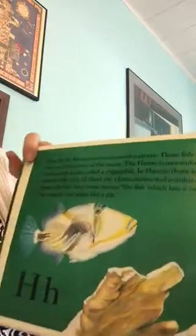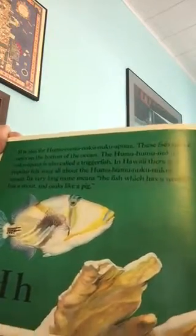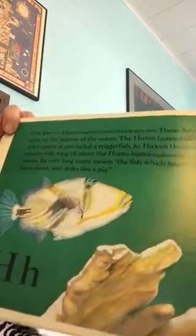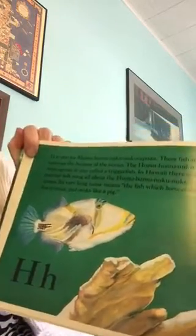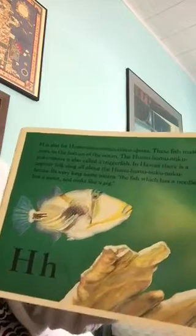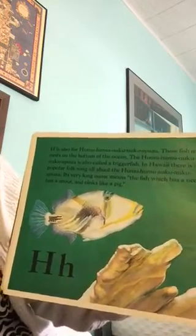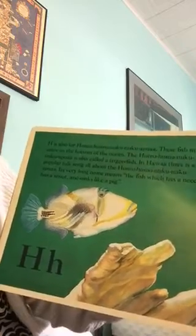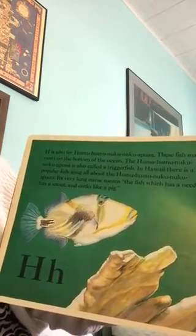H is also for humu humu nuku nuku apua'a. These fish make nests on the bottom of the oceans. The humu humu nuku nuku apua'a is also called a triggerfish. In Hawaii, there is a popular folk song all about the humu humu nuku nuku apua'a. Its very long name means the fish which has a needle snout and oinks like a pig.